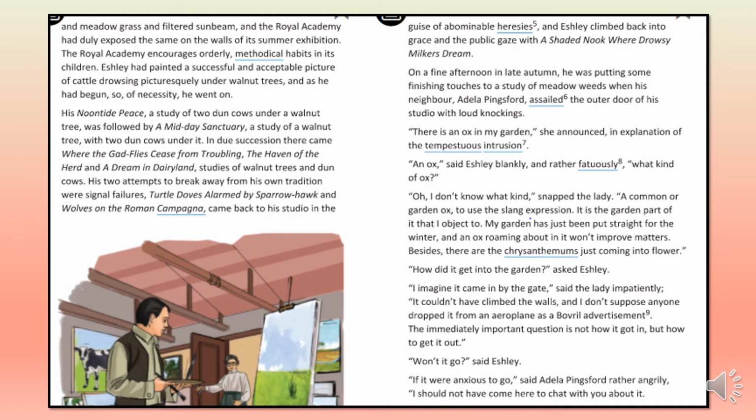"How did it get into the garden?" asked Ashley. Now, rather than solving her problem, Ashley started questioning her: how did it get into your garden? "I imagine it came in by the gate," said the lady impatiently. "It couldn't have climbed the walls, and I don't suppose anyone dropped it from the aeroplane as a Bovril advertisement. The immediately important question is not how it got in, but how to get it out."